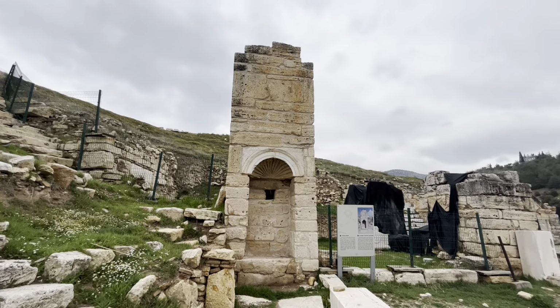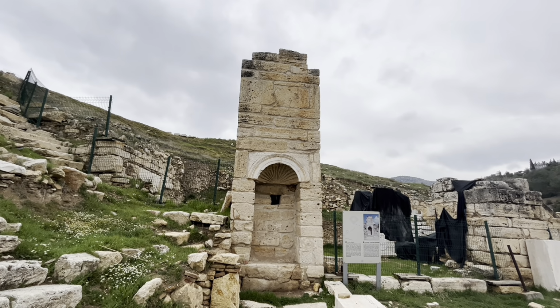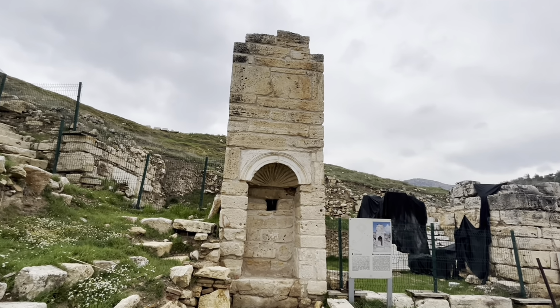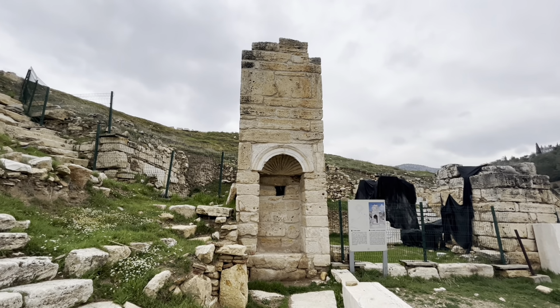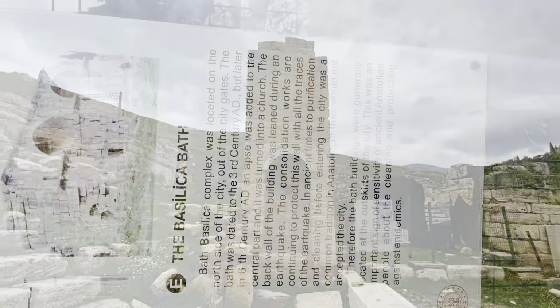Pilgrim's Fountain is the fountain where the pilgrims could perform their ablutions before entering the holy building. The fountain is composed of a tower 6.2 meters high.